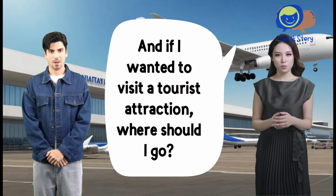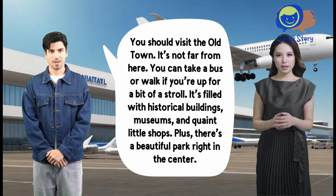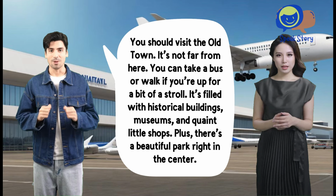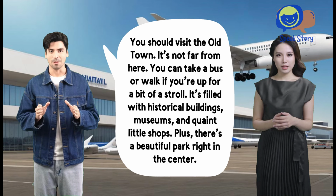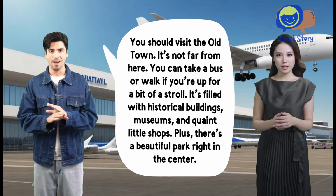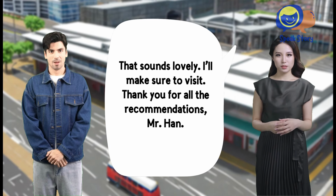And if I wanted to visit a tourist attraction, where should I go? You should visit the old town. It's not far from here. You can take a bus or walk if you're up for a bit of a stroll. It's filled with historical buildings, museums, and quaint little shops. Plus, there's a beautiful park right in the center. That sounds lovely. I'll make sure to visit.